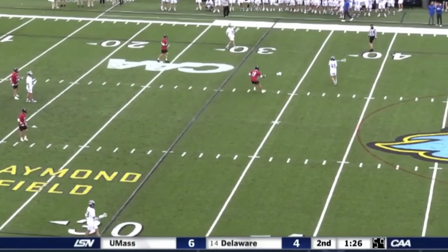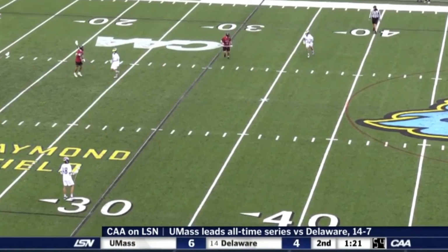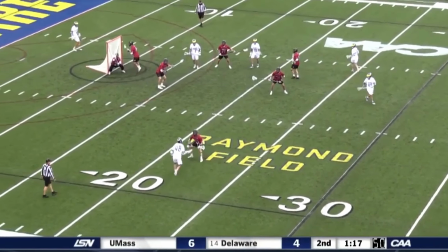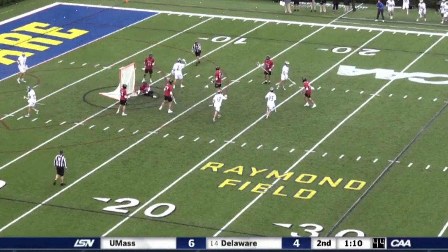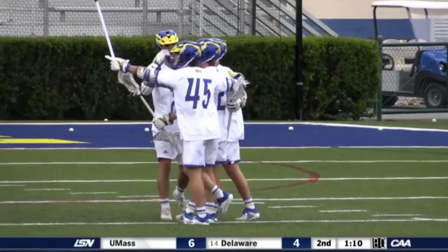There is nobody on this Delaware roster that has beaten the Minutemen, and so this is a big win for Delaware to try to get, despite the fact that they're comfortably in the conference tournament. They're going to play next week. This is a big opportunity for the Blue Hens. Acchione, there is a good chance. Matt Acchione with his first, and it's a 1-goal game.